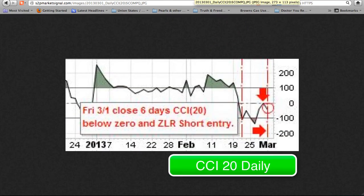Momentum. The CCI 20 daily as of Friday 3/1 close has 6 days below zero to begin a Woody's downtrend. We are within the plus or minus 50 range for a valid zero-line reject signal, and our trade simulation will go short at Monday 3/4 open. In Woody's CCI trading system, 6 consecutive bars above or below zero are required for a change of trend.